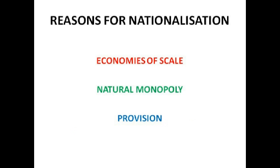So why might nationalisation take place? Well, the first reason is economies of scale. For some industries, the MES occurs at a very, very high output, and if we had a contestable market and lots of firms producing output, costs would be a lot higher because none of the firms would be able to reach their MES. Whereas if we've got one nationalised industry, we often have lower costs of production, which is better for the consumers and just better in general in terms of economic welfare and well-being.